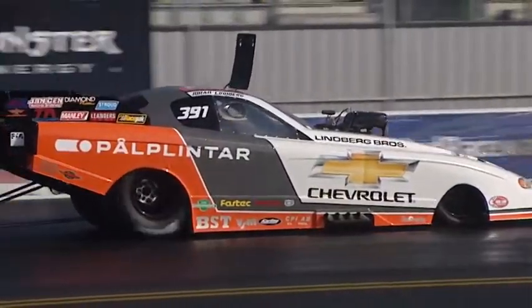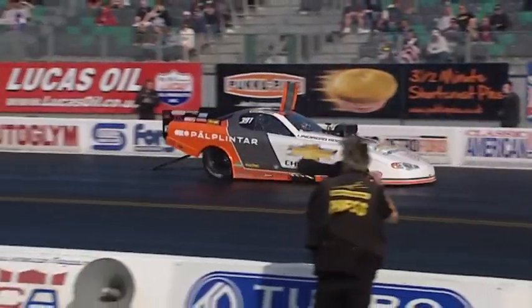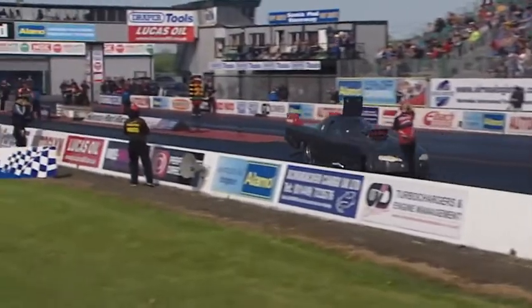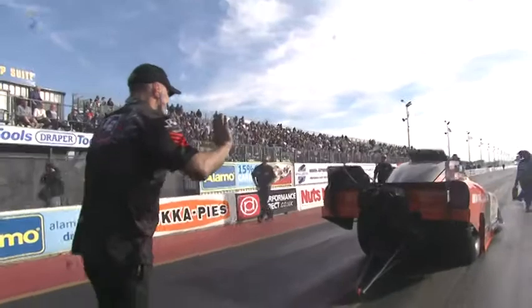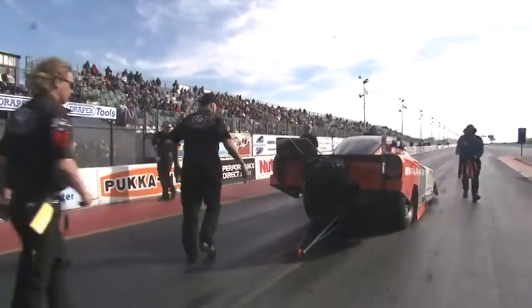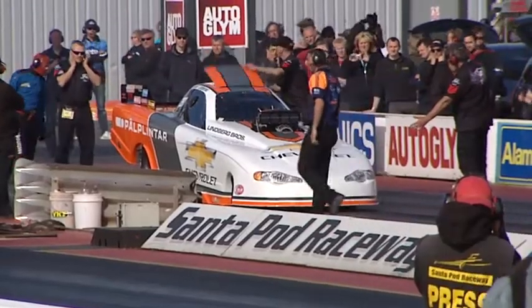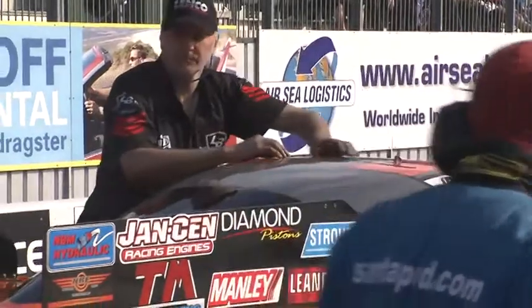But is it going to be going back with the Lindbergs? Or is it going to be Leif Andreasen opening his account with an event win here at the main event? Burnout's completed, reversing back into their sticky tyre marks. So it gives them the perfect launch for the run. Well, what they'll do now is they'll open the escape hatch on the roof of the car just to allow the tyre smoke to get out. Otherwise, the drivers will not be able to see where they're going when they go for the run itself.